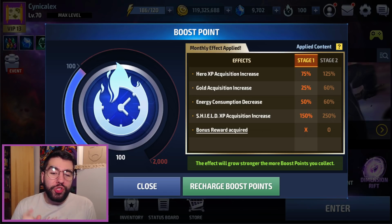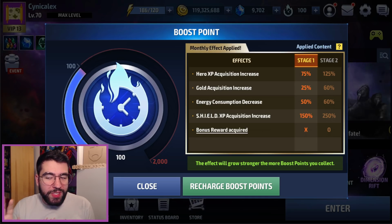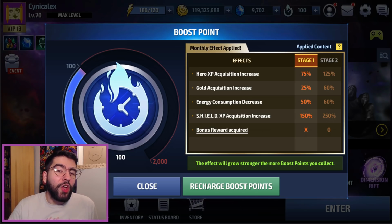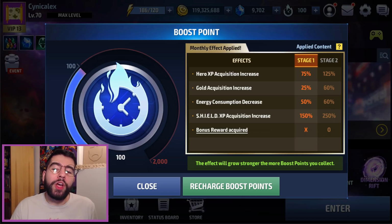You'll then jump to the new stage 2, which is even better than the stage 2 for the non-boost point subscription players, and that's 125, 60, 60, and 250. So with the daily boost point, instead of 100% shield XP acquisition, you're getting up to 250%, which then stacks on top of the extra 100% you get from the shield booster. You're looking at 350% more shield XP acquisition of XP for your character, for your account.